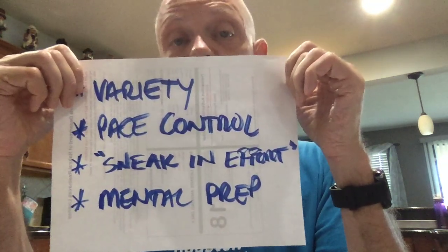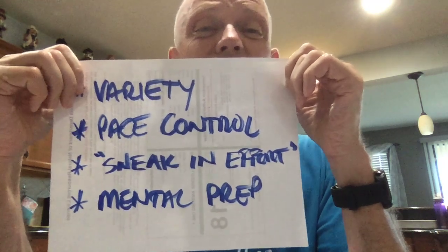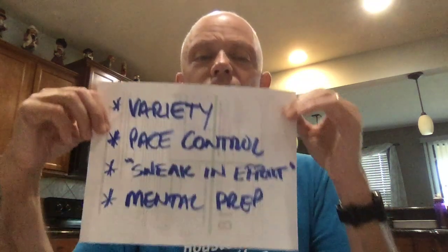As I said, you're typically going from the easy zone to the moderate zone, but not for very long. So it's not like we need to have this big recovery after a progression run that you might need to have after a tempo run or some track work. So we can sneak in a little bit more hard work, but you don't really need to recover from it.